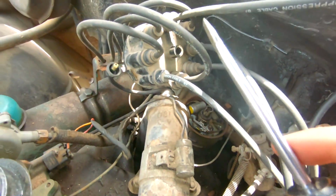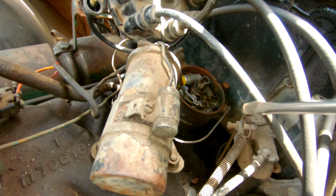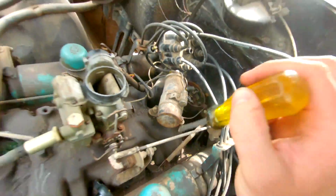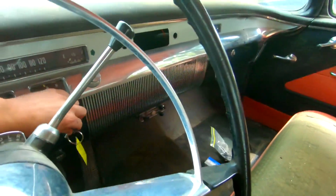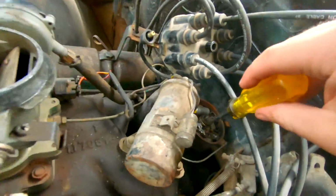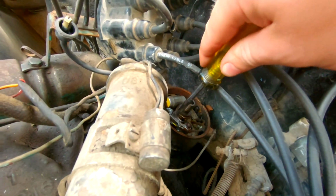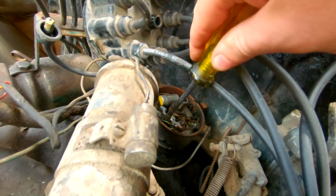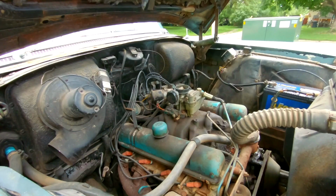I should have filmed this, but it was a pain getting this cap off here. So I just took some 100 grit sandpaper and cleaned up the points and the contact right there. And now turn the key to on. And when you snap these, I'm going to see if I can get a good video of this. Got some spark, so let's keep moving.